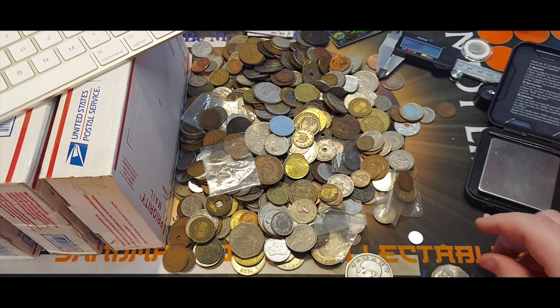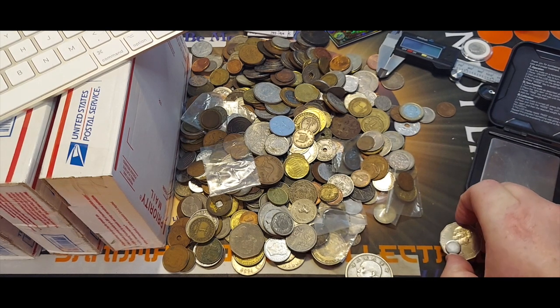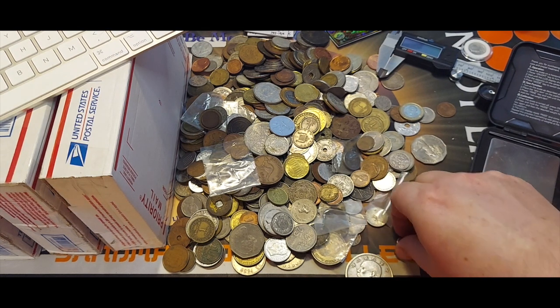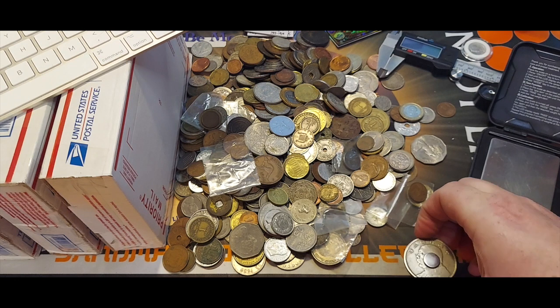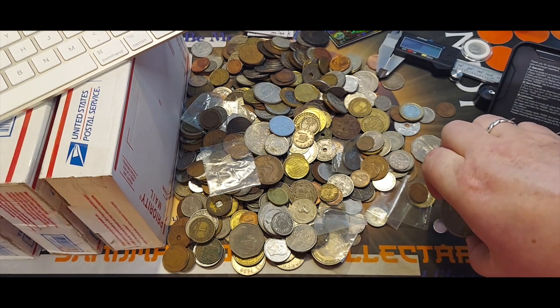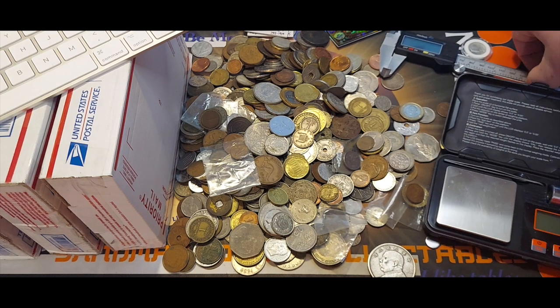We'll take one of these cupro-nickel coins. You see it just slides around pretty easily. But you put it on silver, it doesn't slide around much at all. And it slides off real slow. Alright, so we have that. It could possibly be silver.